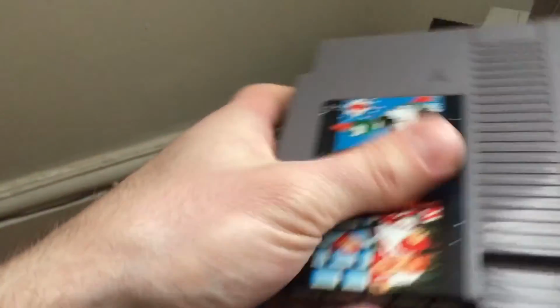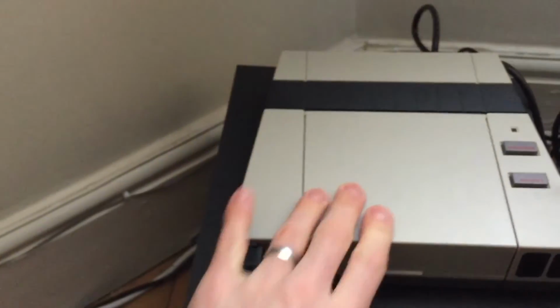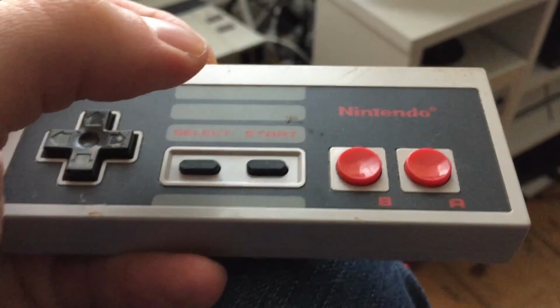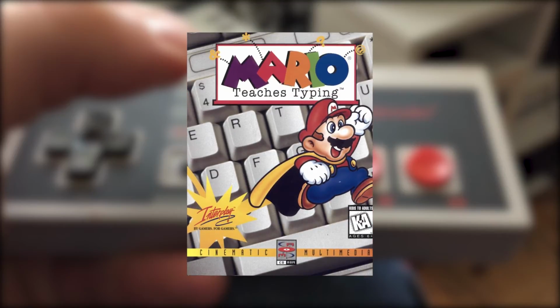This epic NES classic. Let's get that right in there and get it going. This was one of my most favorite games growing up. I absolutely love it. Let's go ahead and push start. Wait, what? No, we're not talking about this game. We're talking about Mario Teaches Typing.